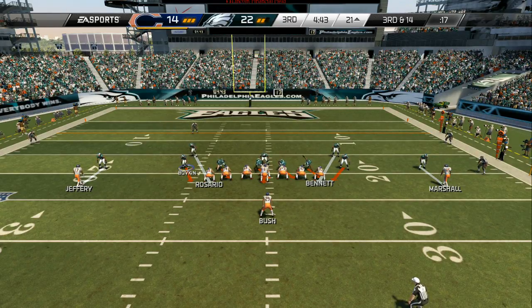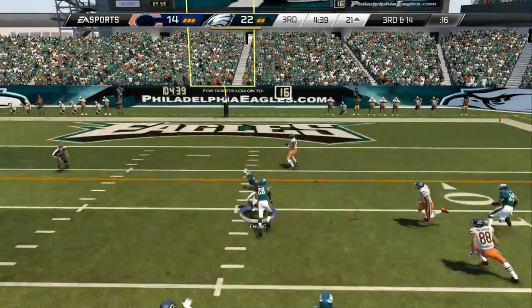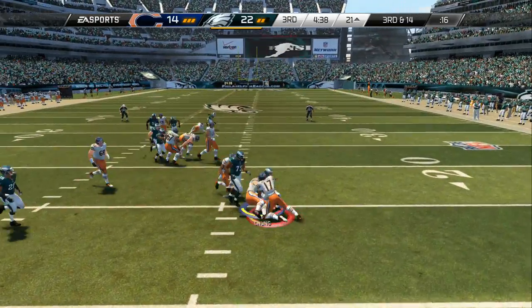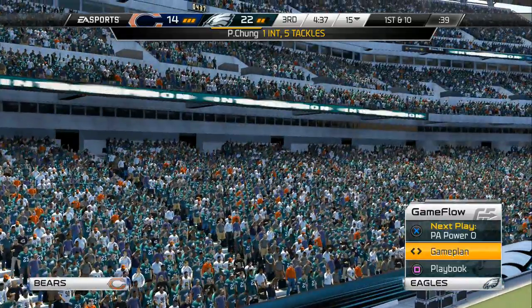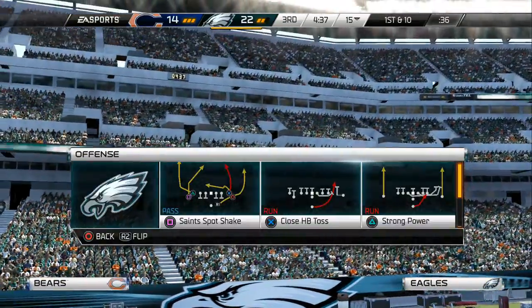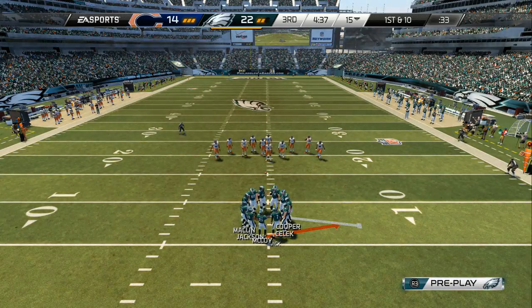Check 59. Across the middle, and the interception by Patrick Chung. Good job that time by the defense, not being fooled, being in position. When you're in position, you have a chance to make the play. That time they did, they got the interception.